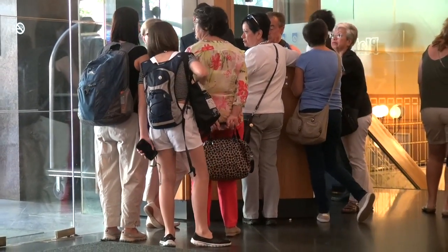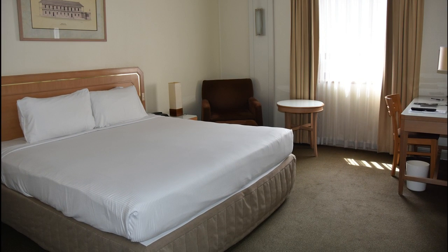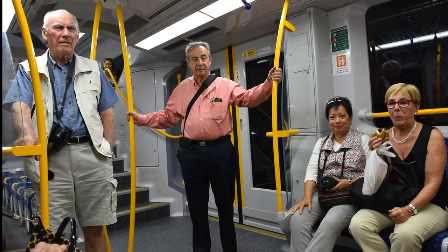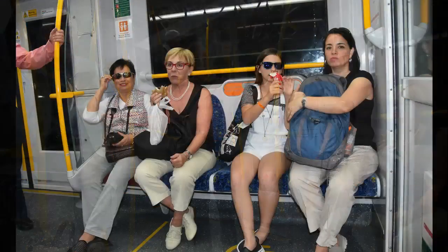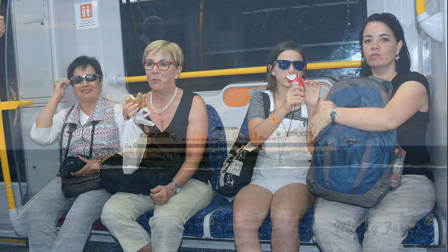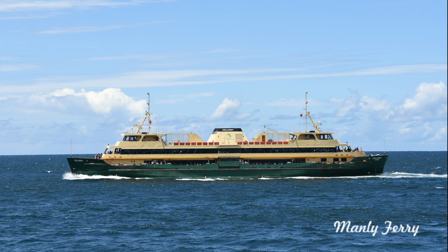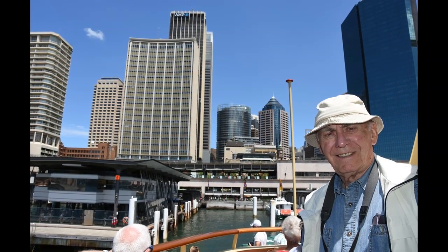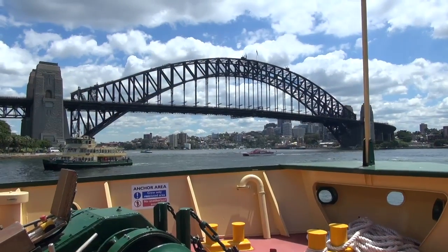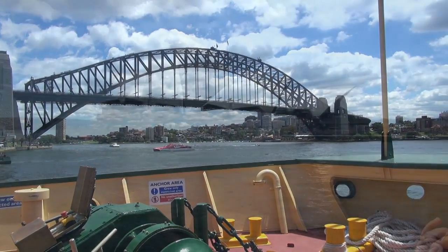Once we had secured our corresponding rooms, we took the train back to the harbour to catch the next available ferry to Manly, a beachside suburb of northern Sydney. The main ferry terminus in Sydney Circular Quay is situated at Sydney Cove, the site of the original settlement for Sydney. The Manly ferry journey takes 30 minutes and allows for scenic views of Sydney Harbour and Sydney icons including the Harbour Bridge and the Opera House.